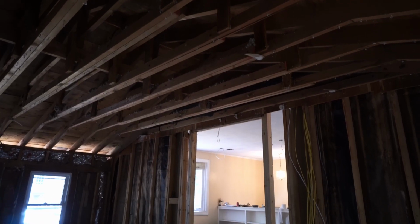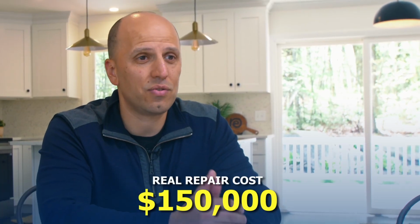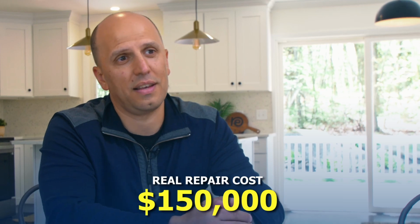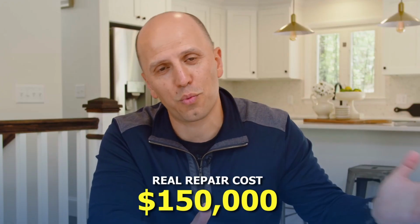We had water in the basement. We had problems with the roof that was leaking. The framing on the roof was bad. So there was a lot more cost to actually renovate the place. We ended up spending $150,000 renovating the space. Instead of the 70, 80 that we started and the 100 that we thought maybe we would spend, we went way above that.